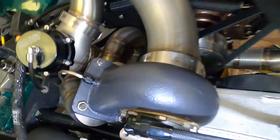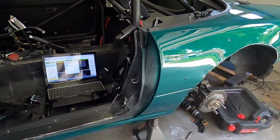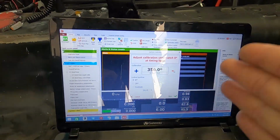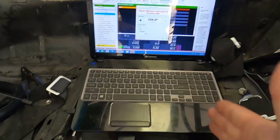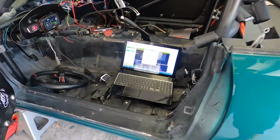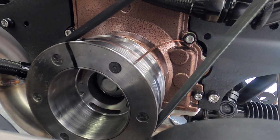So what I'm doing right now with the Fuel Tech software is I'm actually setting my base ignition timing. So you basically adjust this number until the light on the timing light meets directly on your mark on the balancer. So I'm going to go ahead and show that for you. It should work.